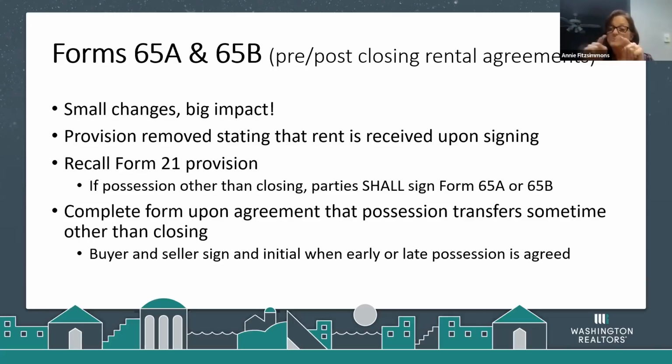And there has been a problem with 65A and 65B until March 3rd of 2021, because there's language in both forms which says "landlord acknowledges receipt in the amount of." Because of that language, it was impossible for a landlord, either buyer or seller, to sign the 65A or 65B at the time that possession other than closing was determined, because they couldn't sign a form saying they were in receipt of rent in the amount of blank, since they aren't receiving rent until sometime later. So the revisions to Form 65A and 65B in both cases eliminate that language. Now it no longer says that the landlord is in receipt of rent. That's gone. Instead, it talks about the rent that will be paid.